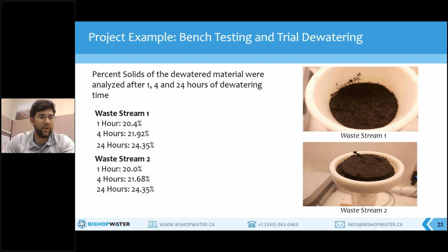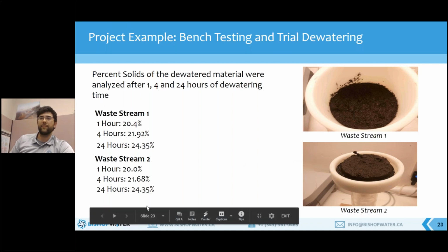So waste stream 1, after 1 hour, we're up to 20.4%. After 24 hours, up to 24.35%. And this is the percent solids content. So you can see the effective dewatering. And this is just an example of the type of information that we would produce and we would be looking for in a dewatering component to a project.